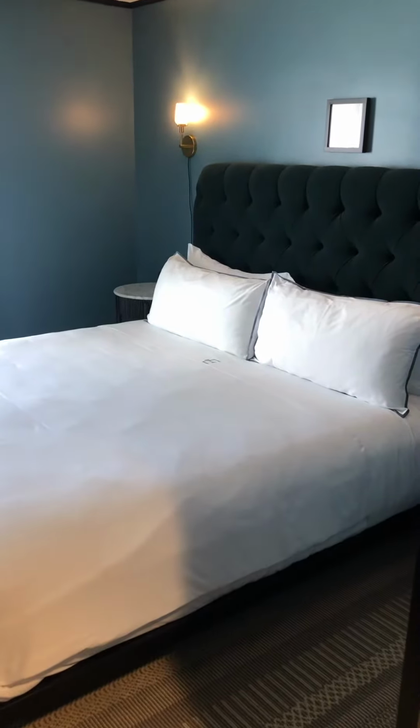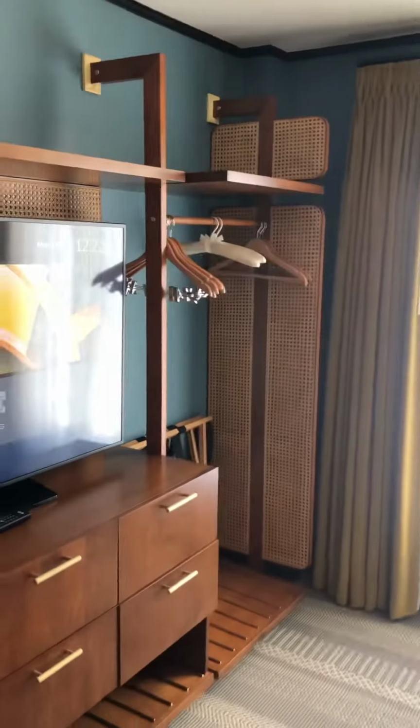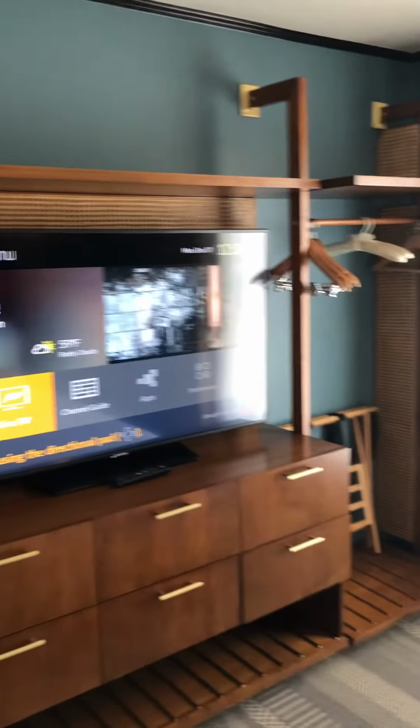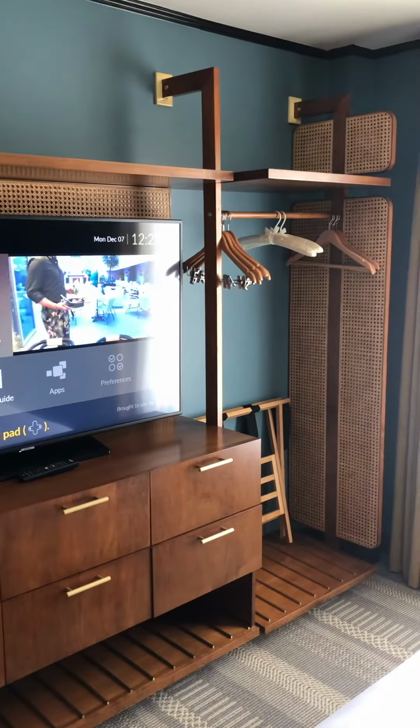All rooms in here have a king size bed. If you have two beds, it is two king size beds. TV, and neat little design for storage for your clothing and kind of packages and whatnot.